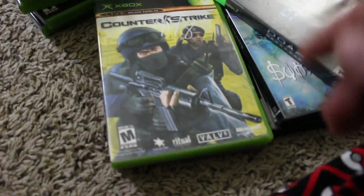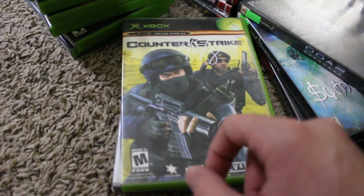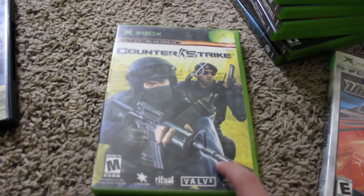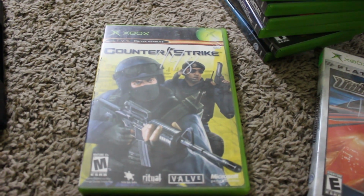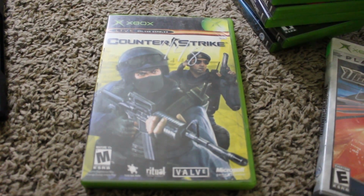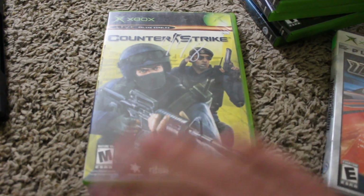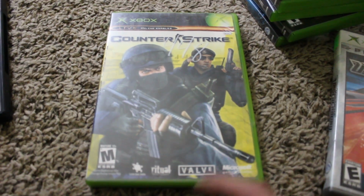Also ended up grabbing a few original Xbox games. Right here, I ended up grabbing Counter-Strike and Need for Speed Underground. Now, this game I am going to have to get resurfaced. I've actually tried to rip it a couple times, cleaned up as well too, and for anyone that doesn't know, I do modding and all that stuff on the side and on my main channel as well. So normally when I get these original Xbox games, I immediately clean them up, pop them into my Xbox, and rip the contents over, like transfer them over through FTP.